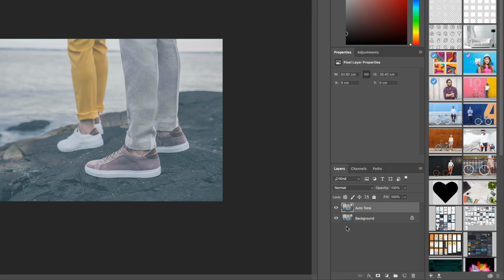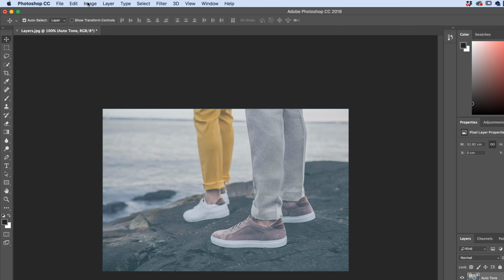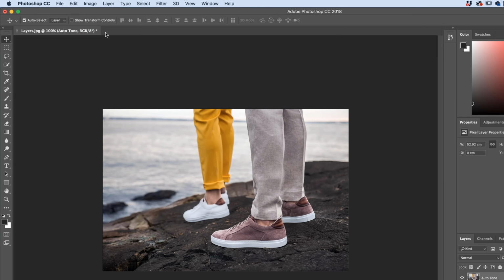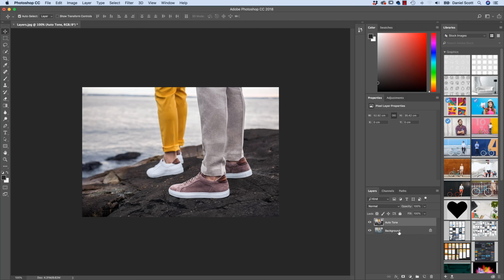Now, can you see down here on my layers panel, nothing visually has changed on our screen, but I have two layers, one called Background and one called auto tone. They're both looking the same. What I want to do is this automatic adjustment, and you can tell which one you've got selected because it goes a lighter gray. So have that selected, go up to Image, and we're going to use Auto Tone. Cool, huh? It's one of the really quick, easy things you can do. Open up an image, and if the lights, shadows and midtones aren't all quite nice, this automatic feature will go and adjust them. So that's auto tone.